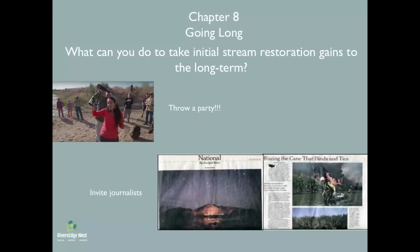Getting to the finish line, or at least a perceived finish line, is always a good feeling. Nothing better. Have a party. Not only invite people that have been working with you throughout the years of your restoration program, but invite others to see the work that you've done and get excited about it. Invite journalists. It's a good example from the Rio Grande, Rio Bravo, where we took a bunch of reporters from the New York Times downstream. They spent several days with us in the field and wrote an article. So always good publicity to get for the long term.